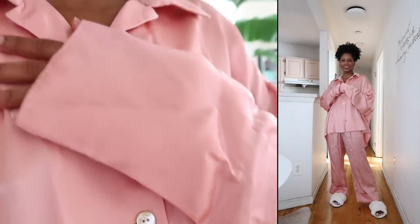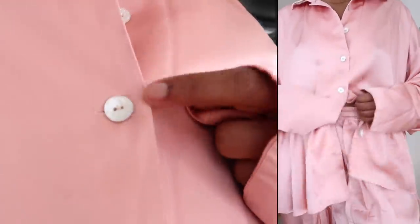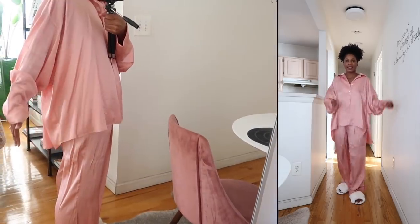I am wearing this sleeper, kind of like satin pajama set in a beautiful pink. I also have this in a linen fabric as well, and I just love it. It's so luxe to sleep in. It just feels super soft on your skin. I also love how these buttons are like pearl buttons. I think I'm wearing a size 1, which I think is the smallest size, but these are a little bit oversized and they're meant to be. As you can see, the shirt is oversized and it's kind of like a drop shirt where it's longer in the back and shorter in the front.